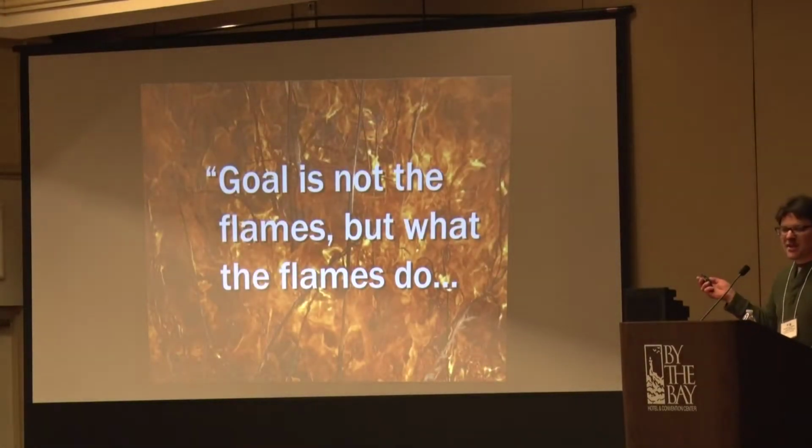So, the goal is not the flames, it's the fire effects. If you're doing fire to see the flames, I'm not sure what you're doing fire for. So it's really the fire effects. I mean, I love to see flames too, but I want to know what they're doing.